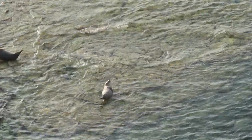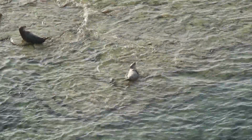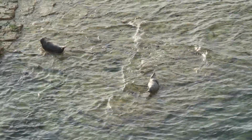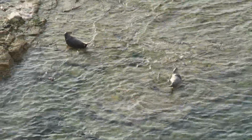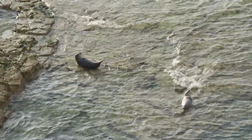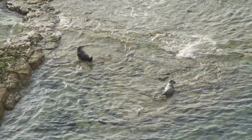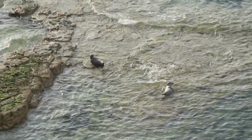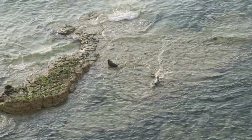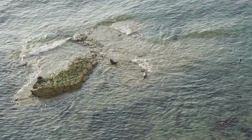These are common seals, also known as harbour seals. Over the past few years there's also been sightings of dolphins and whales in this area. In the background, we can hear the seagulls on the nearby cliffs.